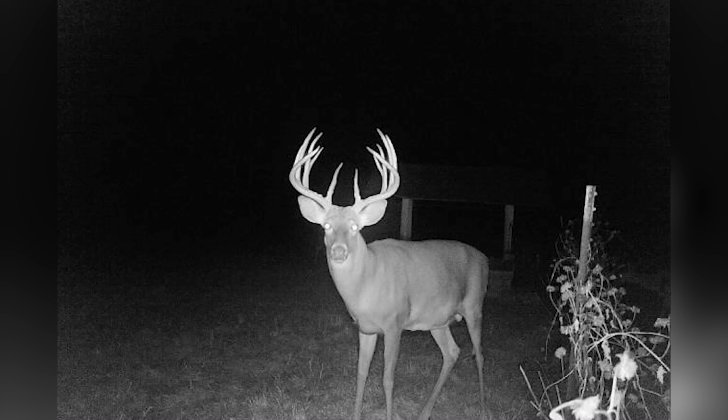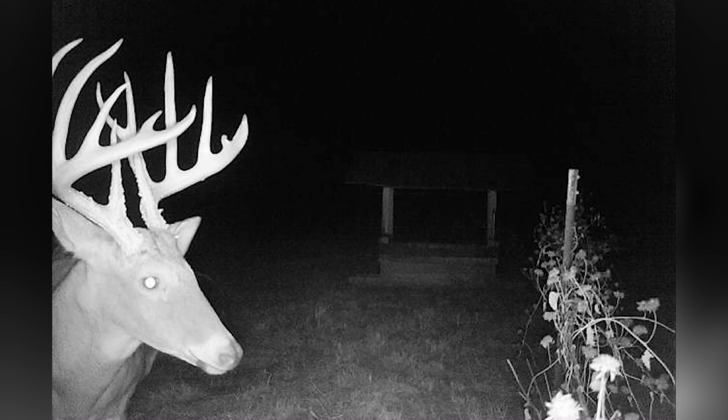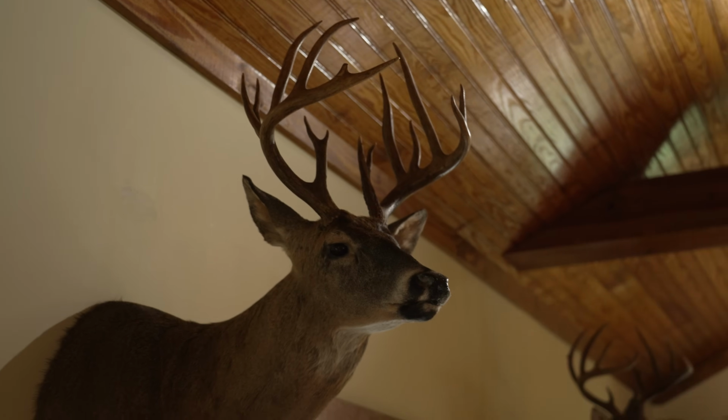This deer, he did not travel a lot. He stayed what I thought was on 130 acres. Never had a picture of him on this side of the property, which is not far. And hunters, my neighbors, they never saw him to shoot him. And he was just kind of like a homebody. I think he knew my trucks, my noises when I was coming and going, and it really didn't bother him. That's the story of him.